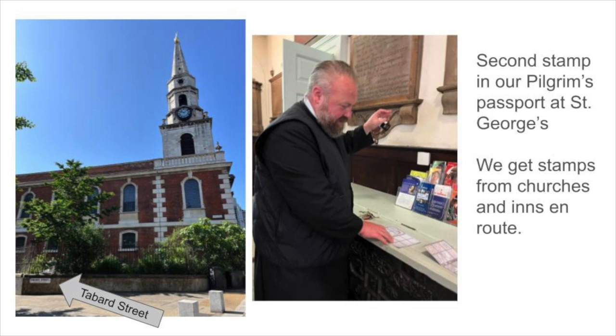We walked in and we were like, is anybody here? Could anybody give us a stamp? And this man was so excited. He hadn't been stationed at this church all that long, and so this was his very first time to give pilgrims a stamp. So he was super tickled and friendly, and there he is stamping our passports.